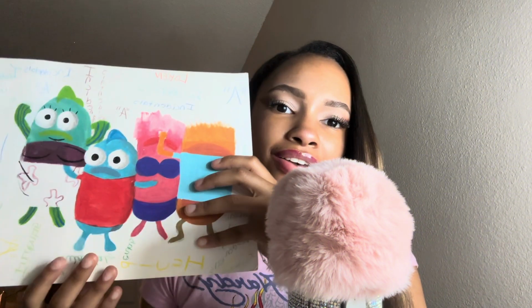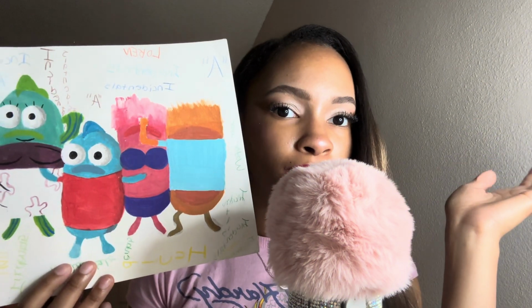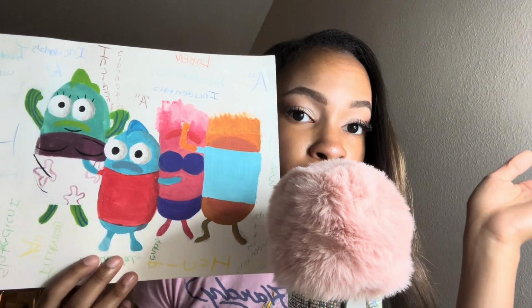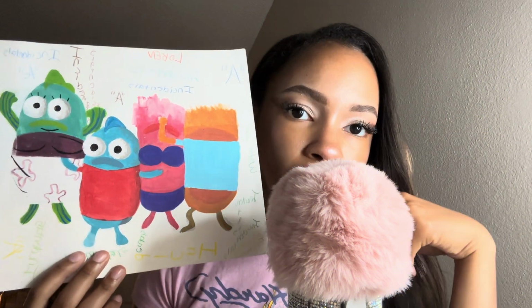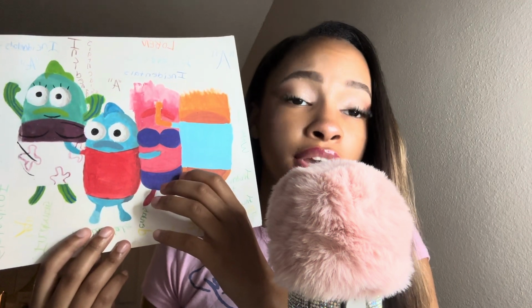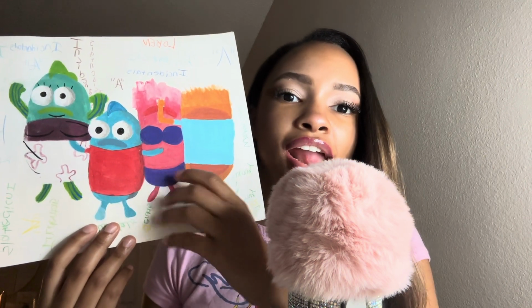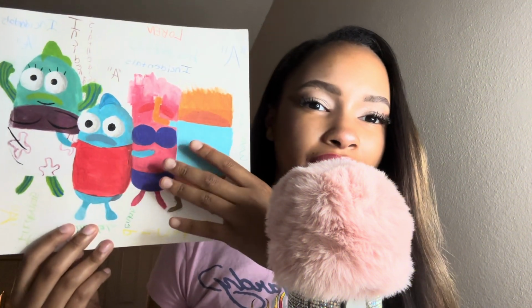Now this one's really funny to me because of the meaning I put behind it. If you watch SpongeBob, like I said, I really love SpongeBob. They have these characters in the background, and these characters are called incidentals. And so I have the incidentals, these two are like fading away.